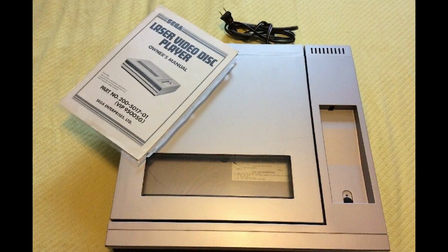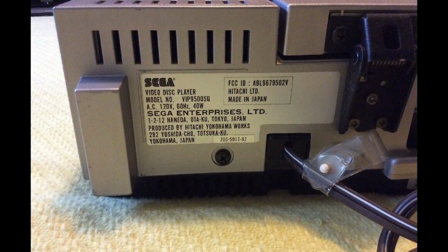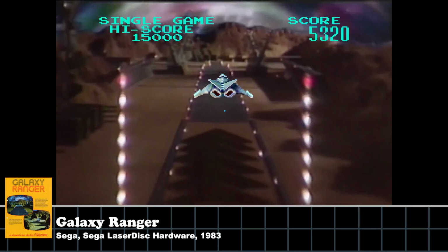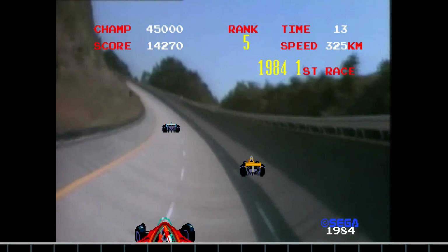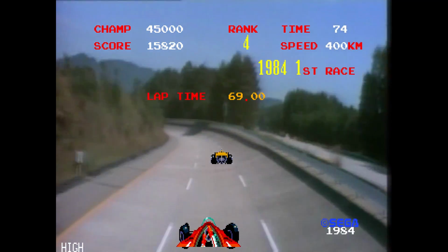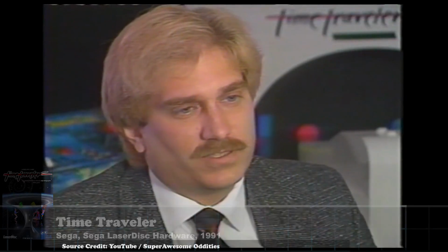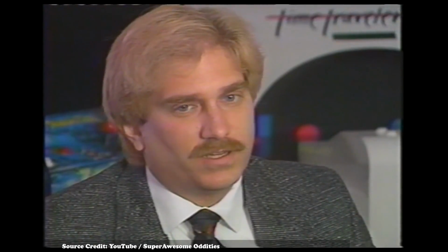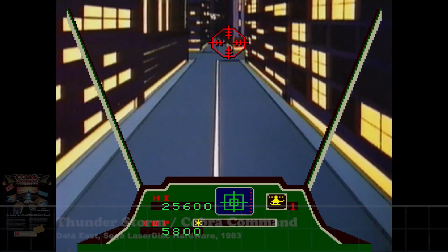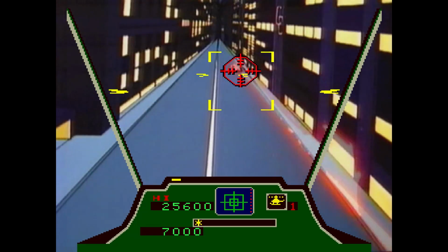Sega's Laserdisc arcade hardware was a combination of a Sega JAMA board and Laserdisc player. According to Sega Retro, it was home to 5 Sega games total: Astron Belt, Galaxy Ranger, and Albigos in 1983, and 1984's GP World. Sega dusted off the hardware again in 1991 for their holographic game Time Traveler. Interestingly enough, Time Traveler was designed by Rick Dyer. Data East made use of the Sega Laserdisc arcade hardware in '83 as well for their game Cobra Command, which would see new life in 1992 when it was ported to the Mega CD by Wolf Team.